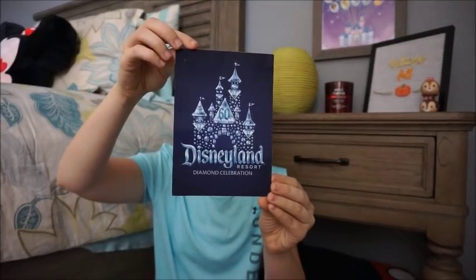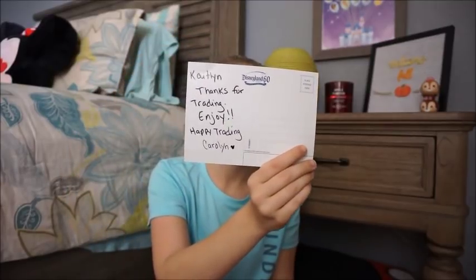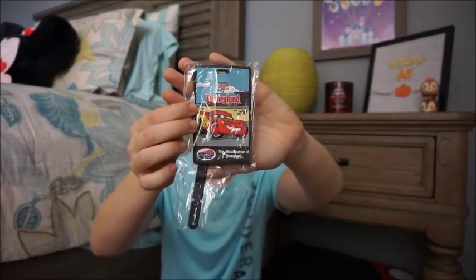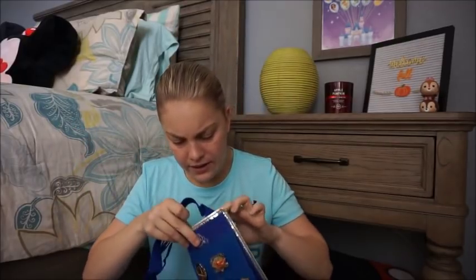Happy trading from Carolyn. She sent me a Disneyland 60th postcard. This is super fun, and I will definitely find a place for this in my house. So thank you so much, Carolyn. She also sent me a Disneyland Resort luggage tag with Lightning McQueen on it. That is super fun. I will put that on my suitcase. And then our pins are on, oh my gosh, she sent me like a pin trading book. Wow. I think this is from Disneyland.